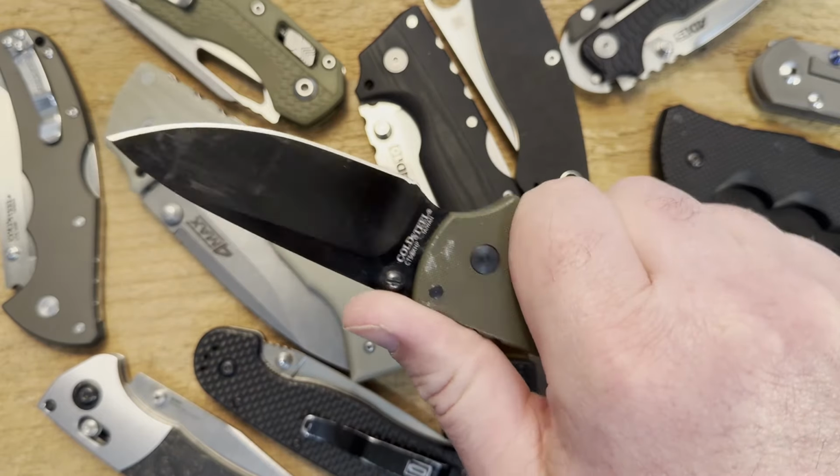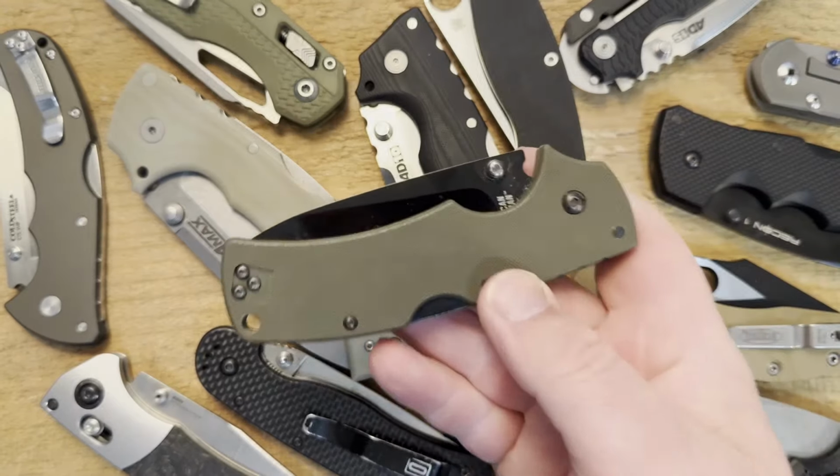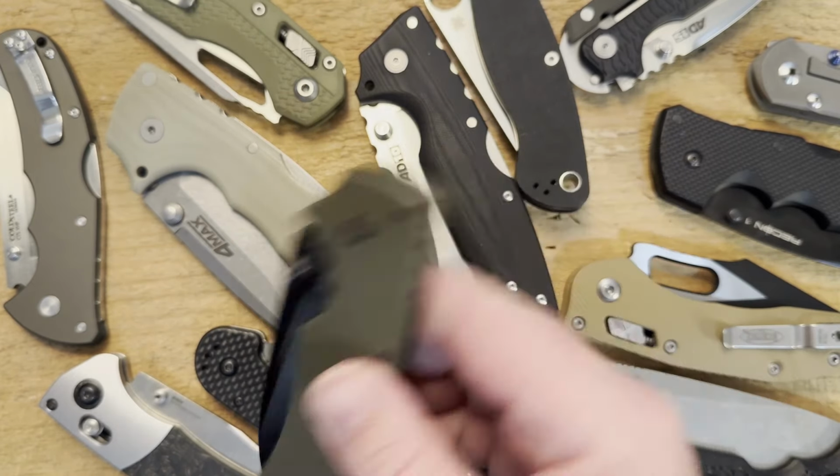So if weight is an issue, if you're like an ultralight backpacker, or if you're one of those guys who likes to do some trail running or mountain biking or something where the knife in your pocket is going to be noticeable if it's not kind of thinner, this could be a great option.